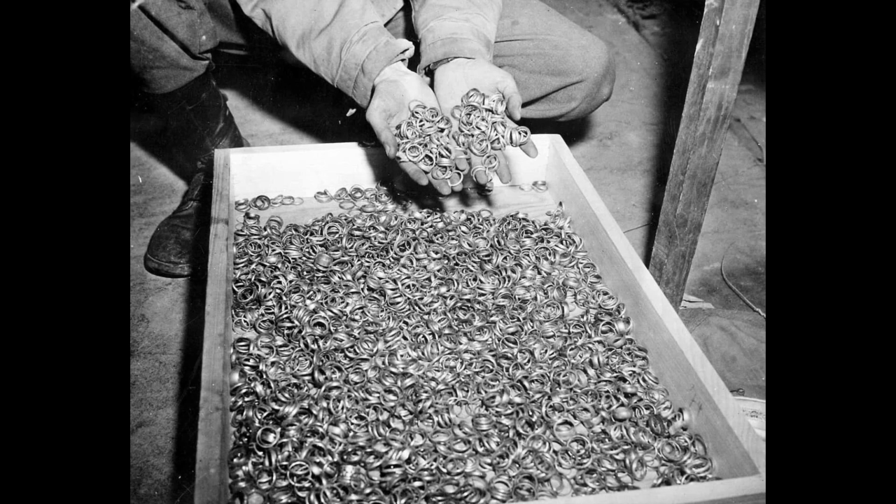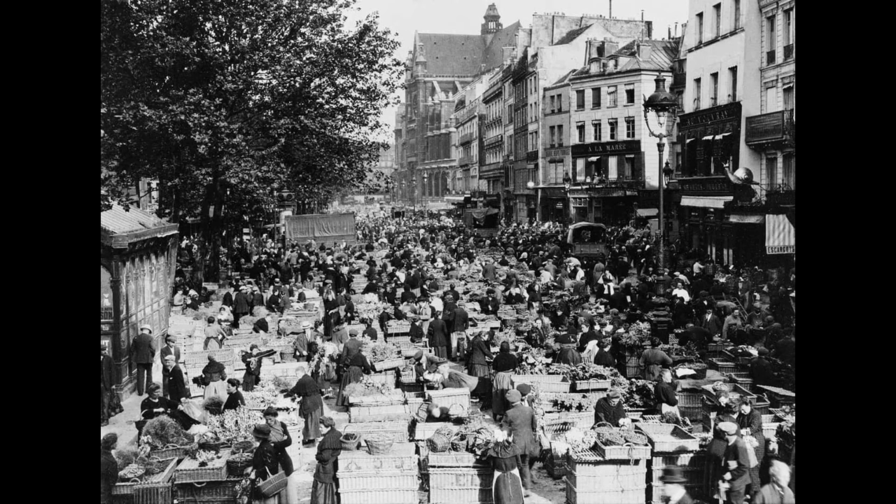These are the wedding rings of the Holocaust victims in 1945. As you can see here, there is a ton of them. This is the Paris Street Market, 1920.